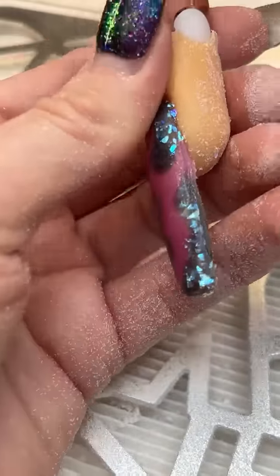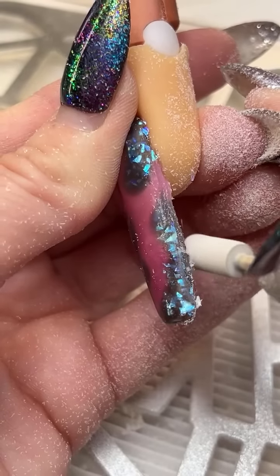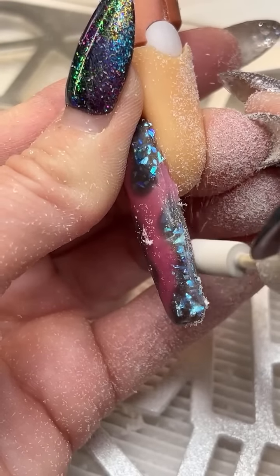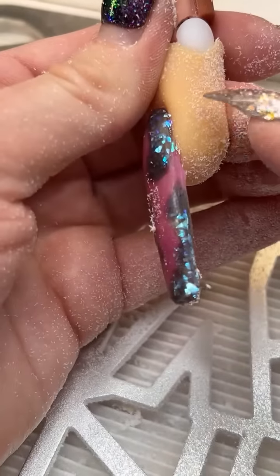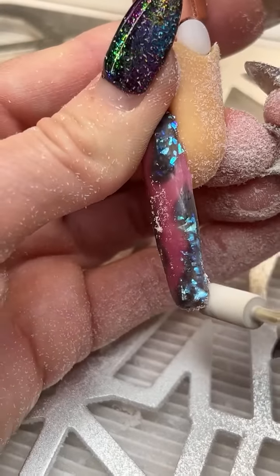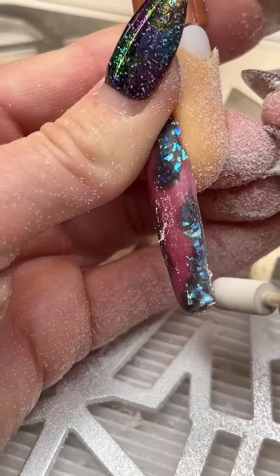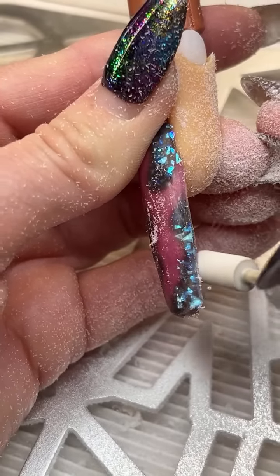I'm going to turn that nail on the side. I'm going to push straight back here. Again, straightening out that lower arch. Any product that may be hanging down low, we're going to file that off so that our product is now coming straight out from that natural nail. Okay, we don't want anything at a downward angle. We're just coming right in straight.